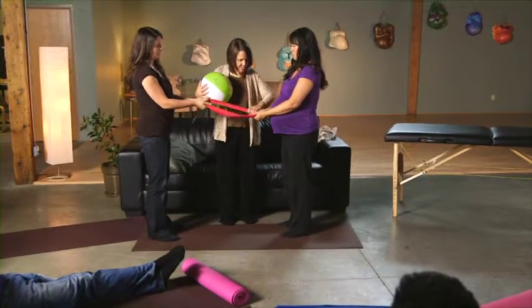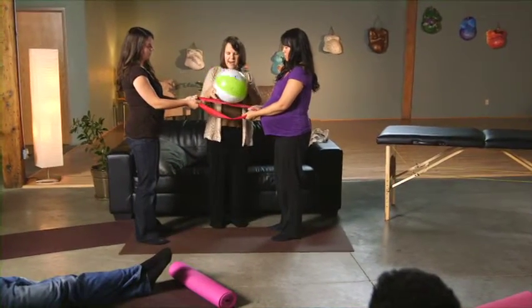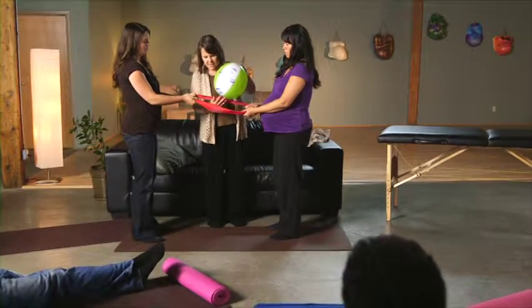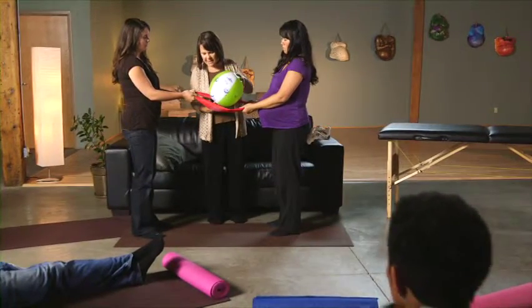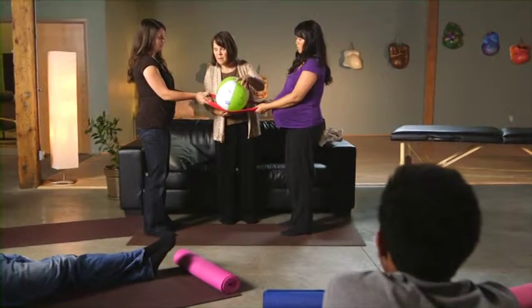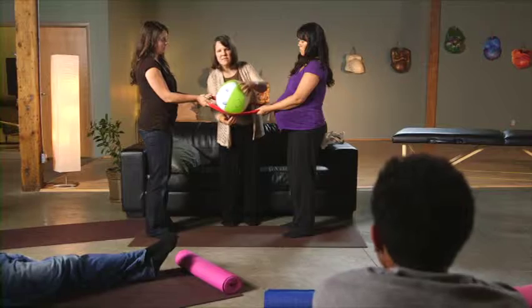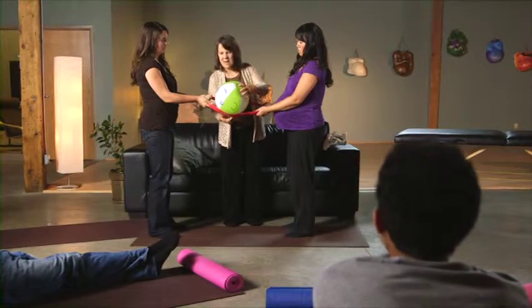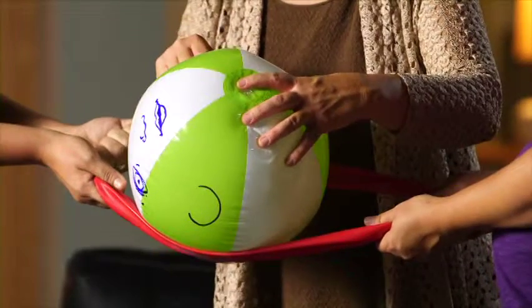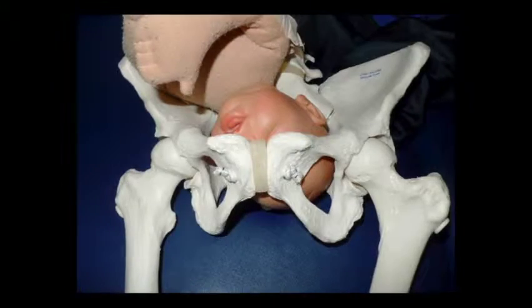So hang on and pull the right side tight. What happens when that baby comes down is that as the baby comes through, the parietal bone catches that side, but the baby starts to tip. And now we have this parietal bone coming through. This ear is closer to the opening than this ear, right? And we call that asynclitism.